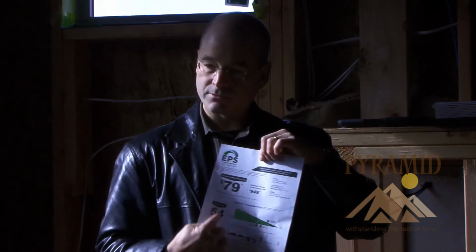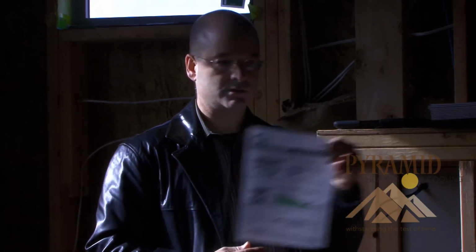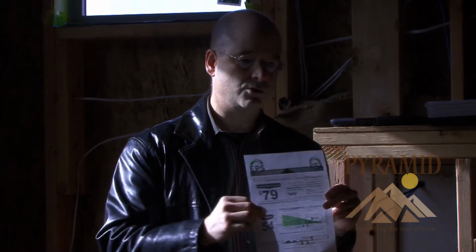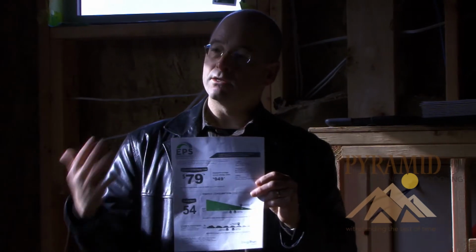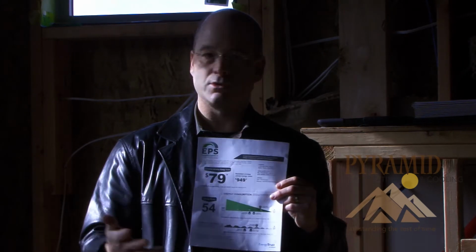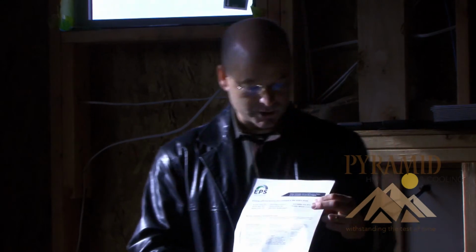So that's the front of the sheet, and I think especially for realtors, it's nice to know that. If you want to have that for a client as you're selling homes, you can have that out. And if you're selling a home like this, I think you want to be able to use this as a tool to show potential customers that this is a superior home energy-wise.